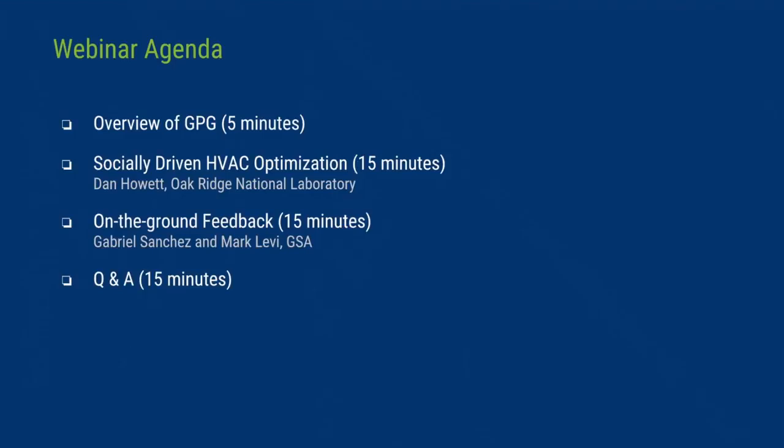You can see now on the screen the agenda. Hopefully, if he makes it, we'll have Kevin Powell, the director of the program, give an overview of GPG. If he does not make it in time, I will give that presentation. After that, we'll have Dan Howitt from Oak Ridge National Laboratory, who is the principal investigator for this study, present his findings for the testing of this technology. After that, we'll have Gabriel Sanchez and Mark Levi, both people in the field that have utilized this technology, and are also in the region where the test was located, give us on-the-ground feedback. And lastly, we'll have a Q&A session that will last about 15 minutes where you can provide your questions in the chat, and we will go through those questions and respond to them at the end of the presentation.